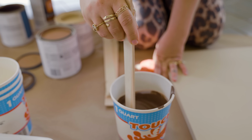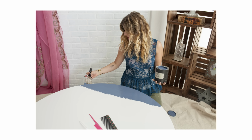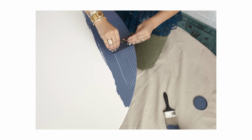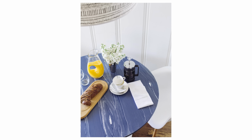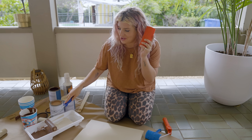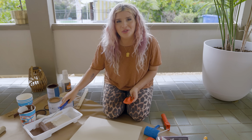Fun little historical Mr. Kate tidbit. I did a faux bois DIY in the Mr. Kate book, Hot Glue Gun Mess, where I used a comb and a fork. So if you don't have these little tools and you don't want to buy them, you could just pick up a copy of A Hot Glue Gun Mess and use your comb and your fork.